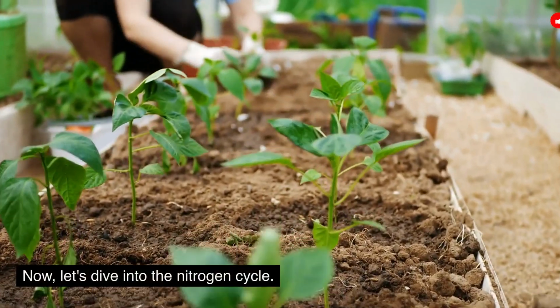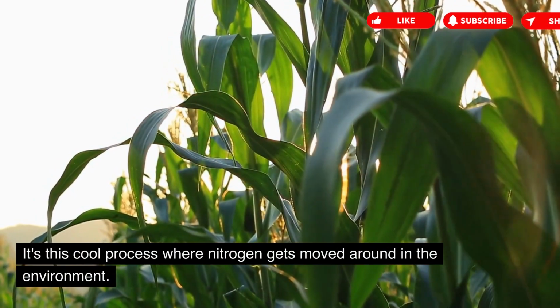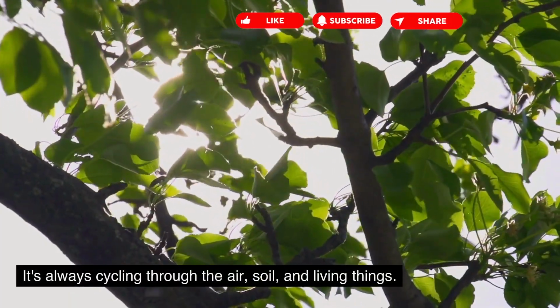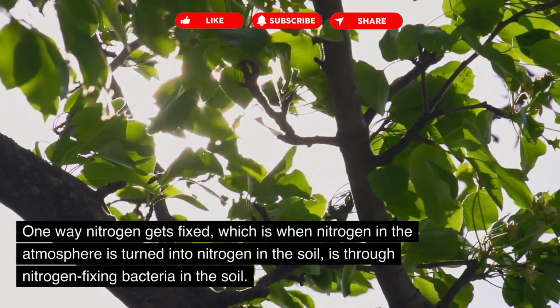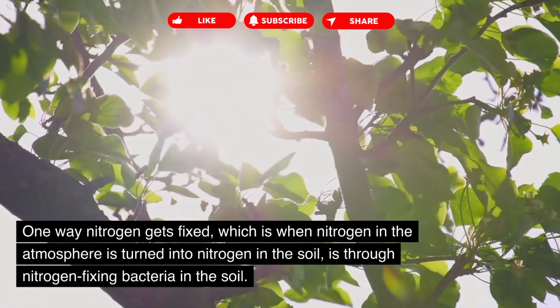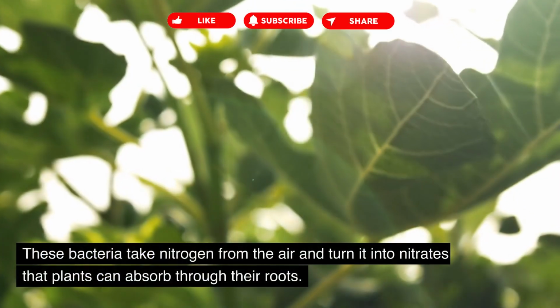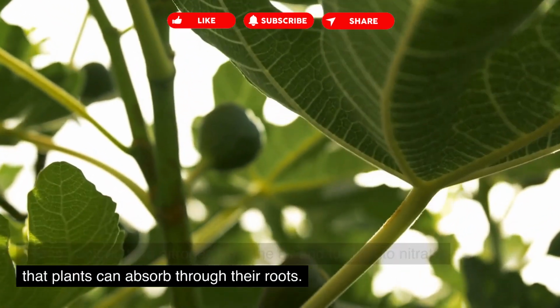Now, let's dive into the nitrogen cycle. It's this cool process where nitrogen gets moved around in the environment. It's always cycling through the air, soil, and living things. One way nitrogen gets fixed, which is when nitrogen in the atmosphere is turned into nitrogen in the soil, is through nitrogen-fixing bacteria in the soil. These bacteria take nitrogen from the air and turn it into nitrates that plants can absorb through their roots.